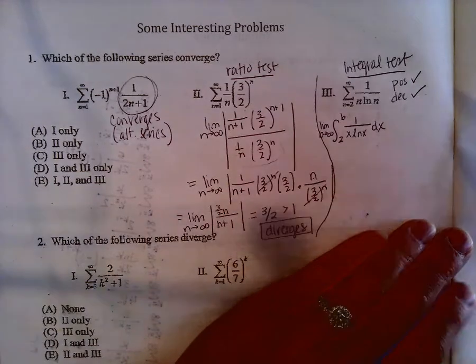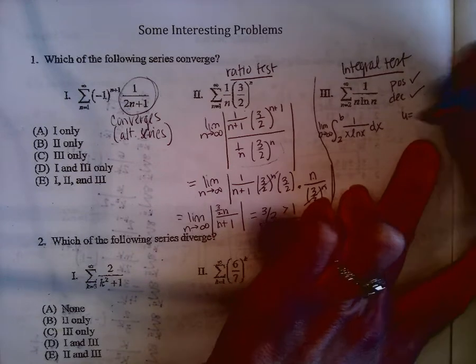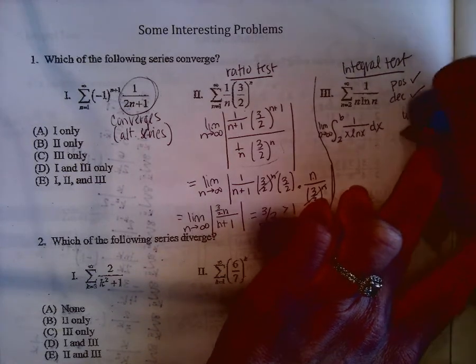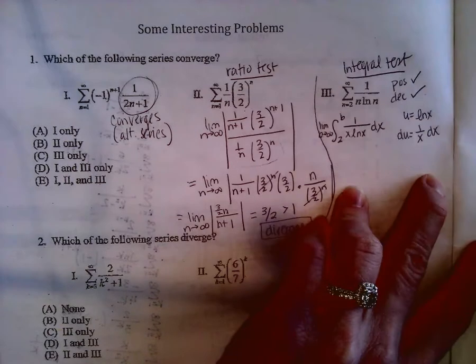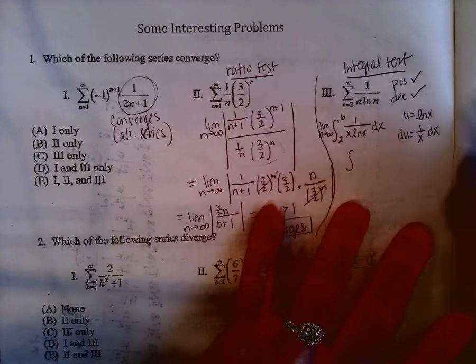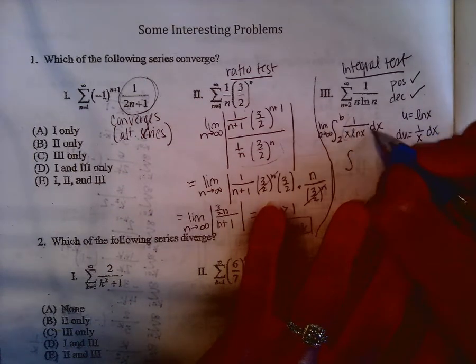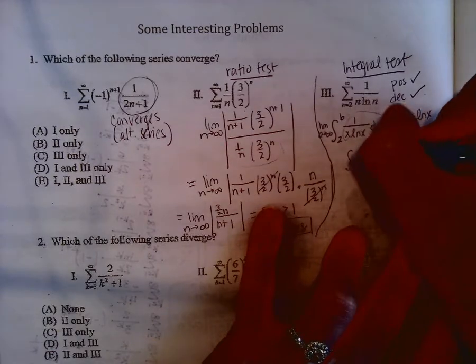Okay, you have to use u substitution to solve this. Yay, what a great review opportunity. So u is natural log x, du is 1 over x dx, which we'll substitute in there perfectly. So when we substitute that in, the 1 over x dx is here, the natural log x is there. So it would just be 1 over u du.